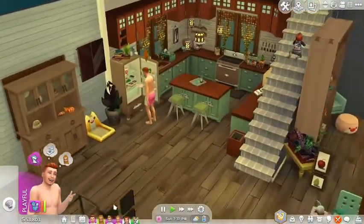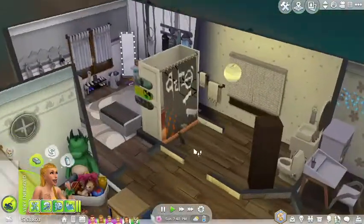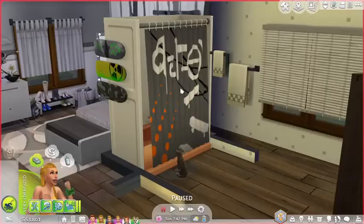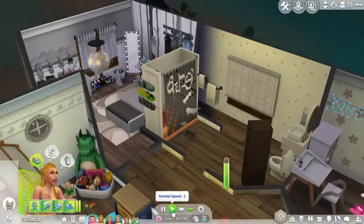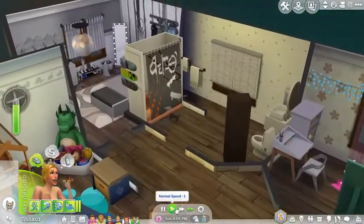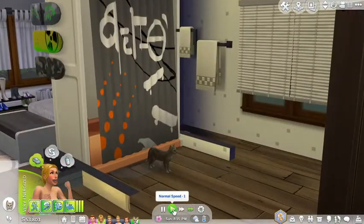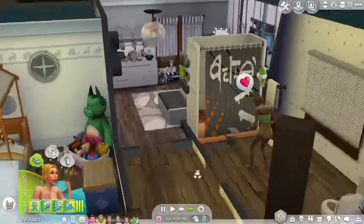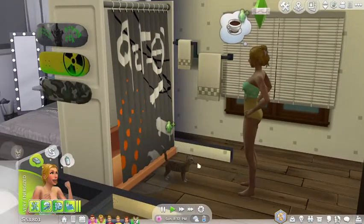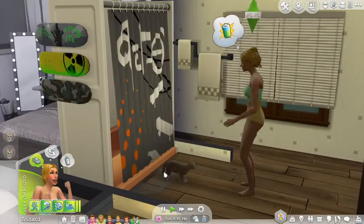Yes, you can cook. Where's the cat? Give a vet treat. She's so sick all the time. I don't understand. I hope we don't run out of treats. I wonder what animal we should get Magnolia. Can I hug the cat? Pet the cat? Brush?